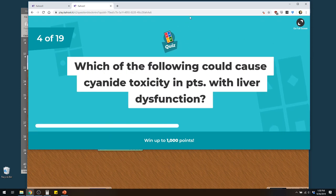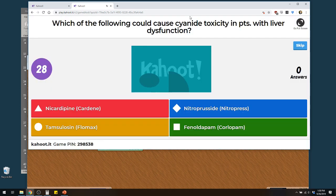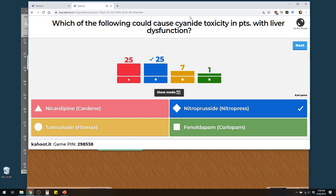Which of the following could cause cyanide toxicity in patients with liver dysfunction? Would it be nicardipine, nitroprusside, tamsulosin, or fenoldopam? Next, I don't think we even covered fenoldopam, so you can rule that one out already. Nicardipine, nitroprusside, or tamsulosin? This was the yesterday question. Wow, it's a pretty even split there between the two. It's almost like these drugs that look alike and sound alike are potentially prone to error, right? Absolutely, because I knew all of you knew it was nitroprusside, but because it looks so similar, it's easy to get confused. Illustrating that you have to really make sure you're reading labels and making sure that you have the right drug when you're using this stuff.